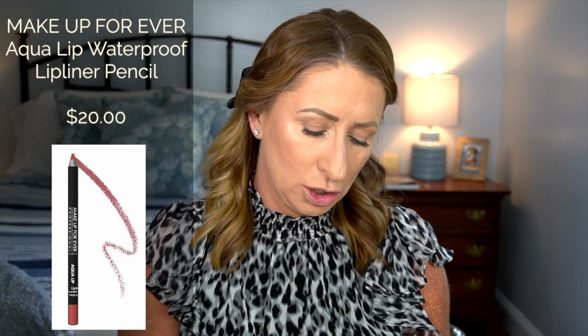All right, let's do some lips here. I am using the Makeup Forever Aqua Lip 2C. I like this lip liner a lot. Oh, can't get it open. There we go. It's a really, really nice lip liner. It does stay on very, very well.